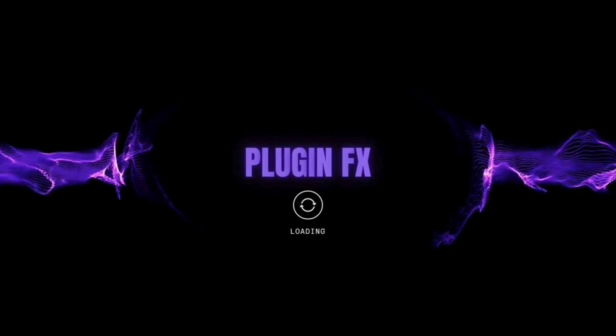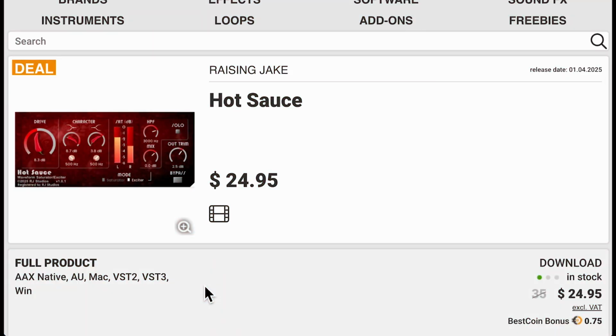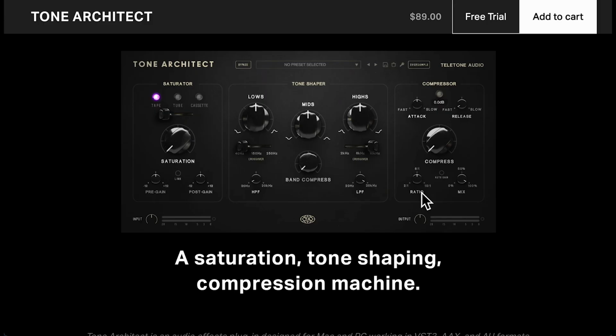And Plug-in Effects Raising Jake's released Hot Sauce. Just available now for $24.95. Normally $35 for this non-linear grain saturation distortion drive, I believe. Telltone Audio's got Tone Architect, saturation, tone shaping, compression, available now for $89. Plus, there is a free trial.